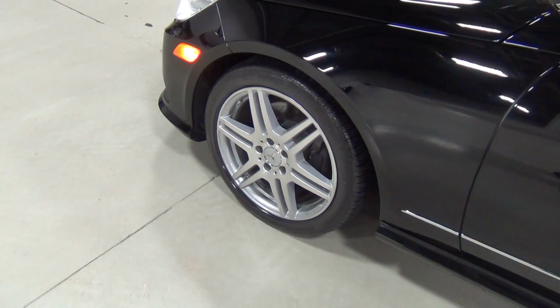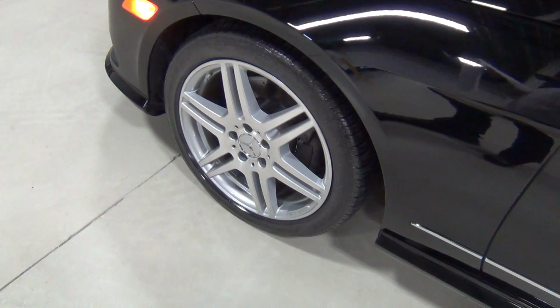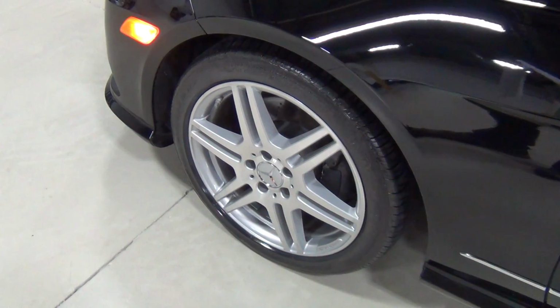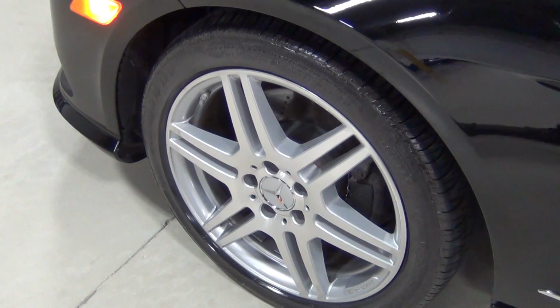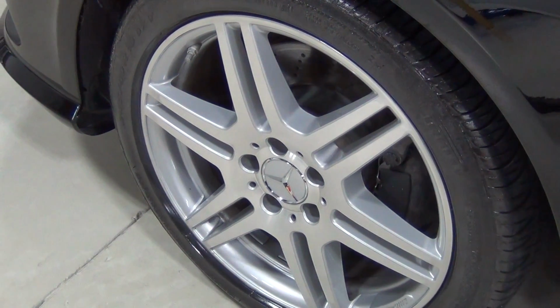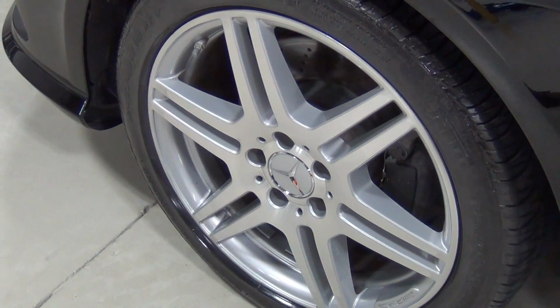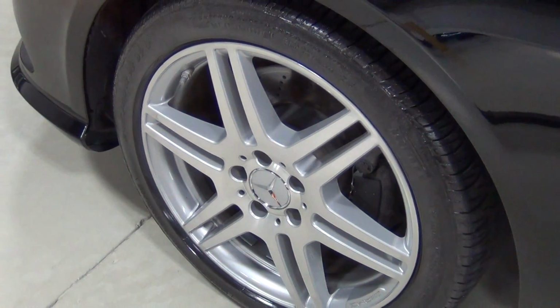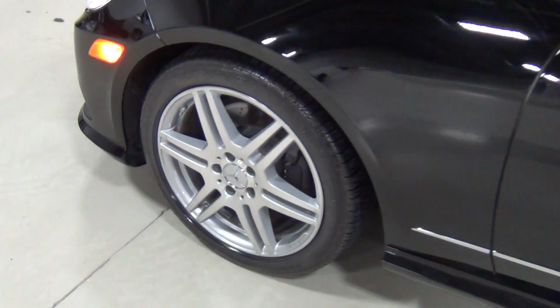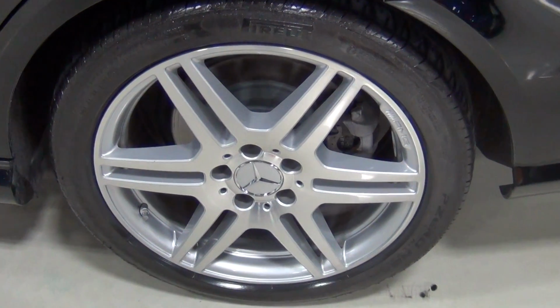In terms of the wheels, these are all Pirelli tires, and those are the 18-inch wheels. They look great, and the tires have tons of tread left on them. The fronts measure 7/32, and the rears measure about the same, 6 to 7/32. So there's lots and lots of tread left on them. They look great. Love those wheels.